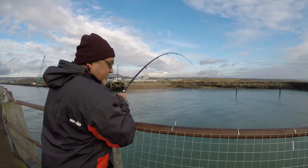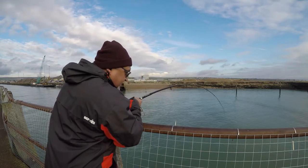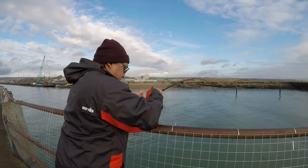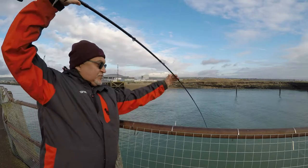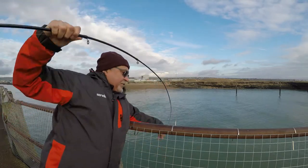I'm hoping that this rod would get it up. I wouldn't pressure this rod. Oh dear. Oh dear. Oh dear. I'm going to have to do something special to get this up without breaking the rod, and I'm going to do it by hand.